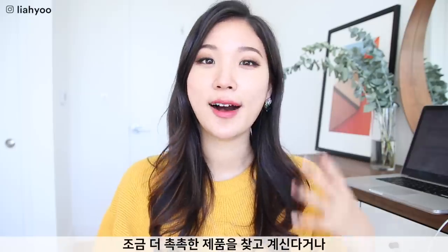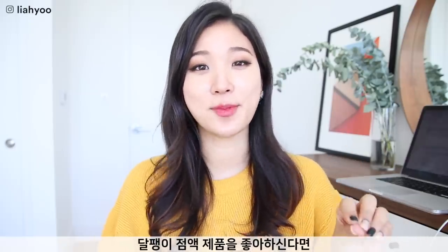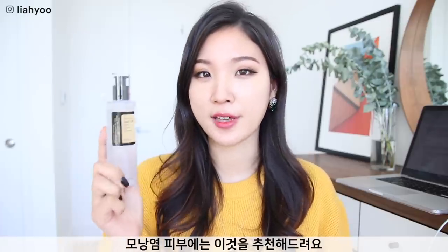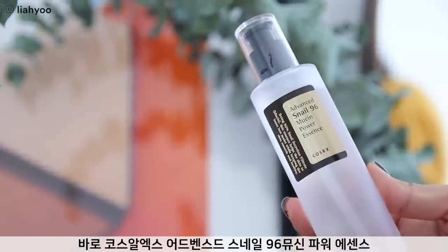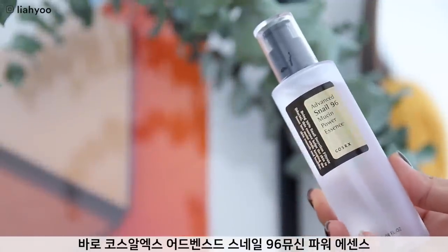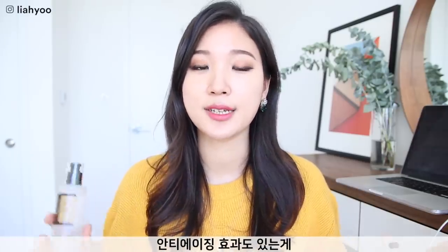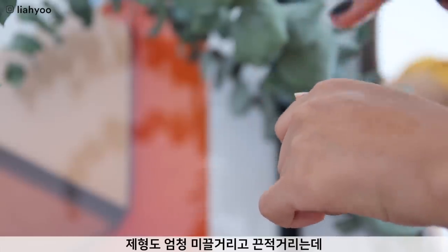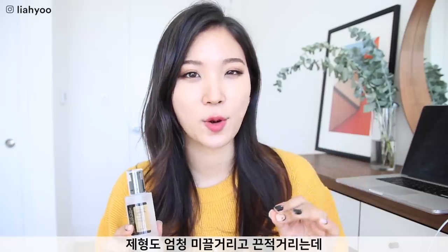If you want more of a hydrating option, or if you are a fan of snail mucin, this is a great option for fungal acne. This is called COSRX Advanced Snail 96 Mucin Power Essence. Whew, that was a mouthful. It is an anti-aging ingredient because it aids the skin rejuvenating and regenerating process. The texture is super slimy and kind of sticky, almost gooey. So it provides an intense amount of hydration and protects that hydration from evaporating.